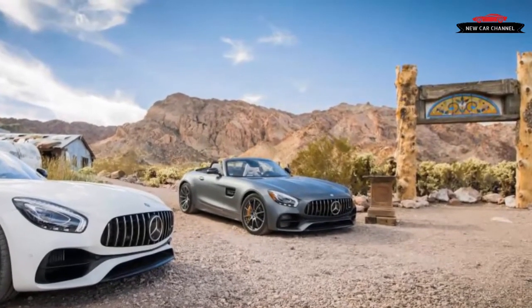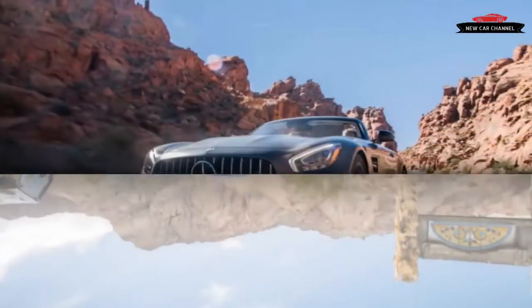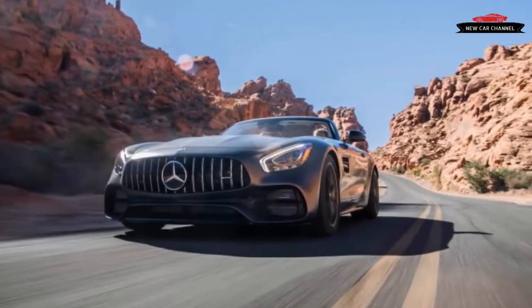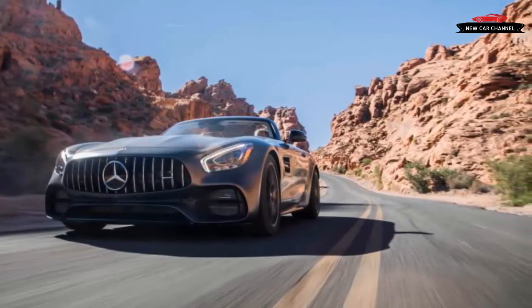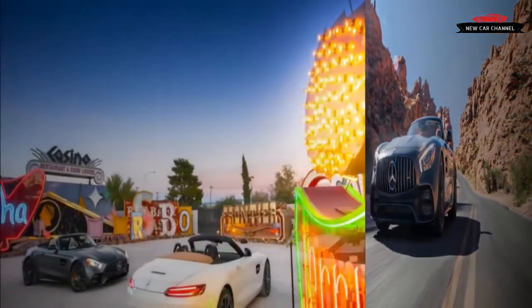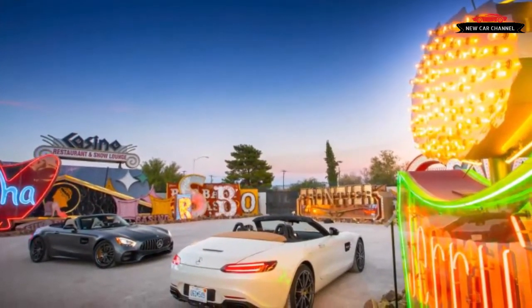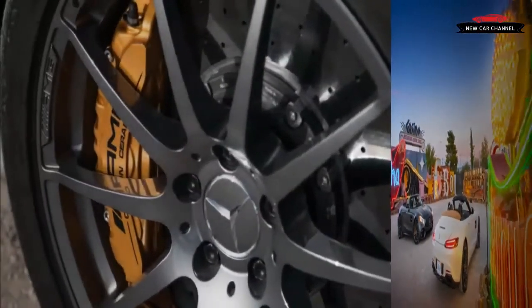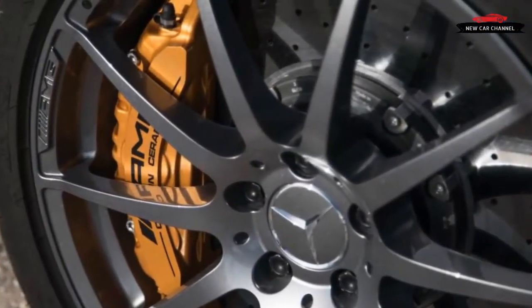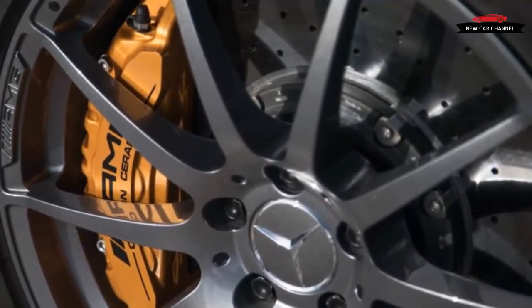The adaptive dampers are standard, and the tires go from 255/35R19 up front and 295/35R19 in the rear to 265/35R19 front and 305/30R20 abaft. The GTC's front brakes are larger, there is a four-wheel steering system, and the transmission gains an additional, more aggressive mode labeled Race.